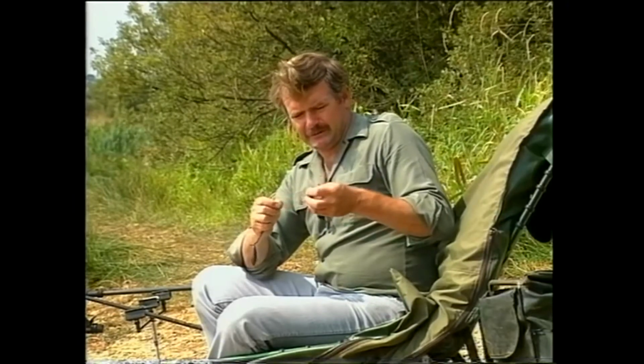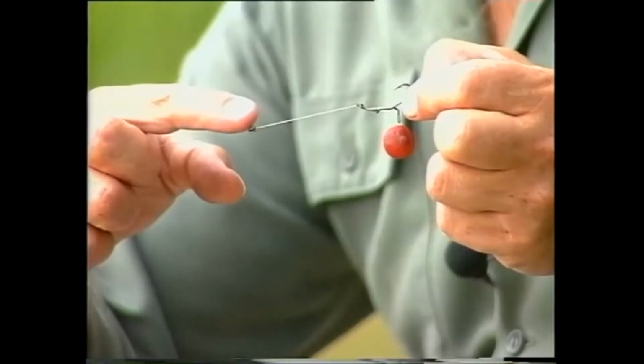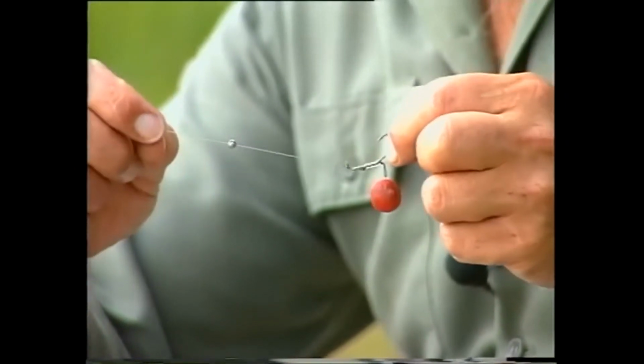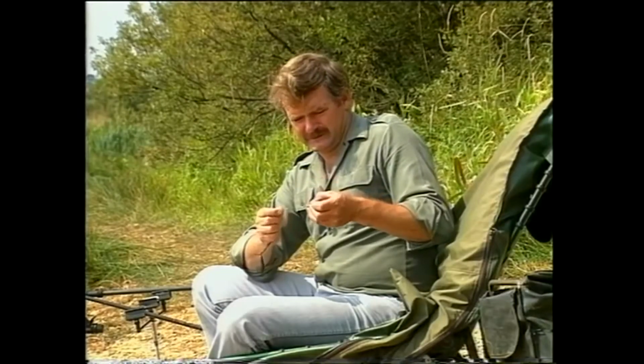Because it's a pop-up, I've got a shot on the line there. You can use various types of weights there to balance the pop-up, such as putty, etc.